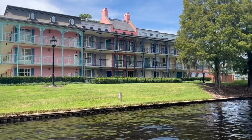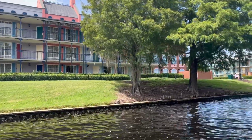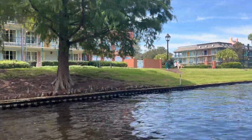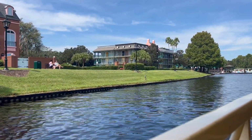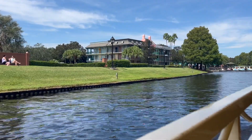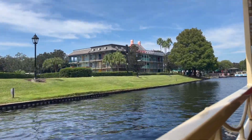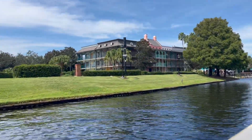Tell you, I am very, very impressed. Love the railing. That is vintage, old school stuff right there. Love it. Love the colors. Very bright, vibrant, colorful. Looks beautiful so far, and I haven't even gotten off the Friendship Boat. Can't wait to get in there.